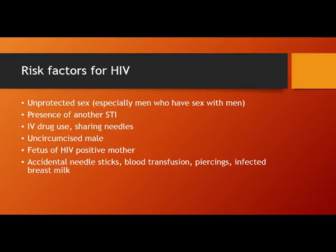Some HIV is transmitted during the birth process from a mother who's infected to the fetus. And then there are things that will put you at higher risk, like the presence of another sexually transmitted infection. Being uncircumcised for some reason makes it easier to get. And then some cases get transmitted by accidental needle sticks.